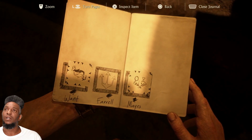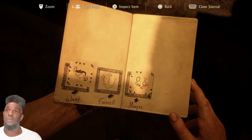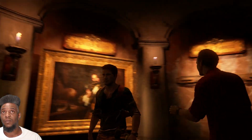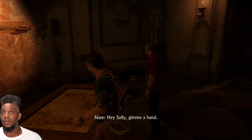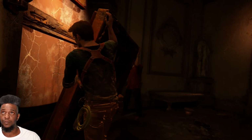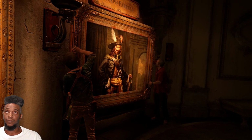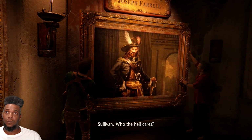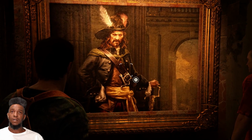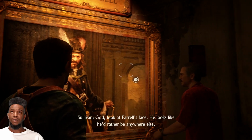What we got going on here? Really, y'all? Really, though? No more pictures? Hey, Sully, give me a hand. You got it. Thanks. Is it straight? Who the hell cares? Well, I care. Straight enough. We straight enough. God, look at Farrell's face. Looks like he'd rather be anywhere else.